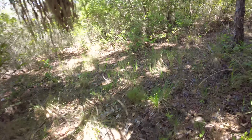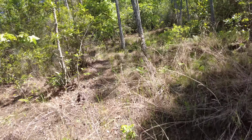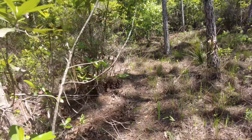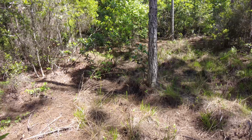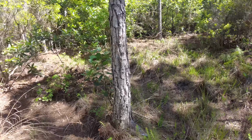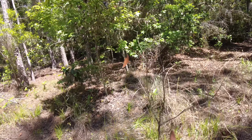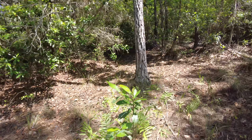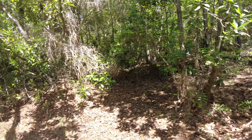Again, super, super nice back here. And I apologize for the noise of me crunching through the leaves here, but there's no way I can really get around all of that noise. This just keeps on going. It's beautiful wooded areas.